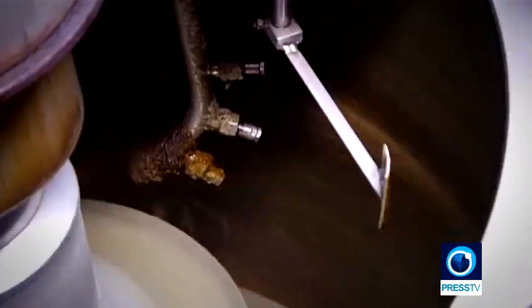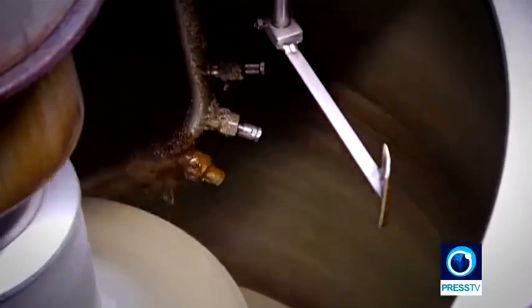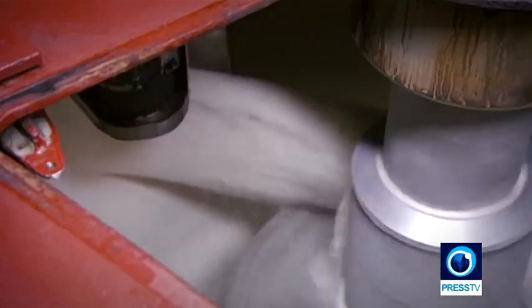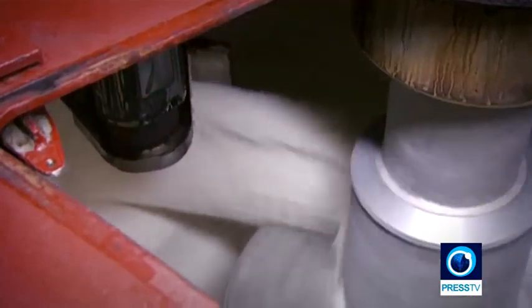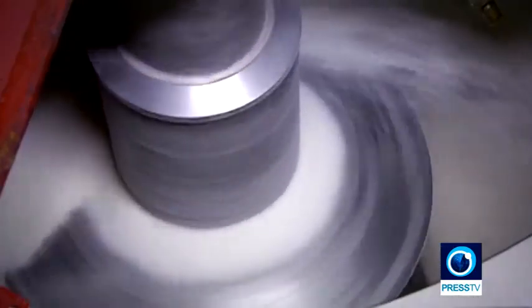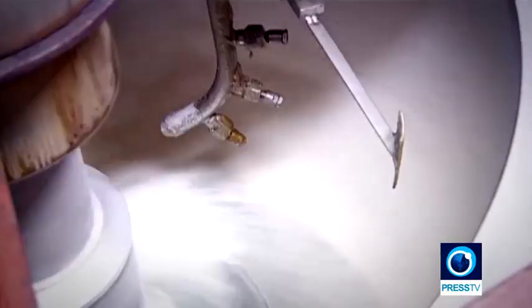This place is one of nearly 50 sugar factories operating in Iran. Altogether, these factories can potentially produce up to 5.3 million tons of refined sugar each year. That's according to the Non-Metal Industries Affairs Bureau of the Ministry of Industries, Mining and Trade.